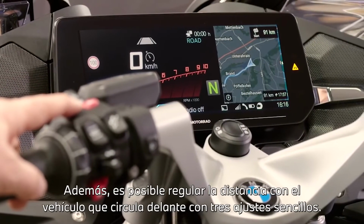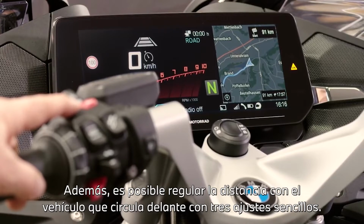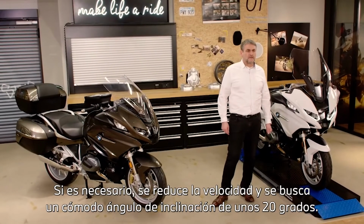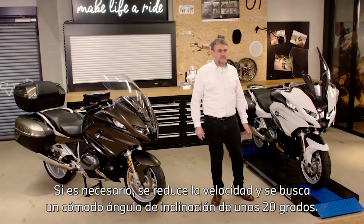Also, the distance from the vehicle in front of you can be adjusted in 3 simple settings. Even going through corners is no problem for the system. The speed is reduced if necessary, and a comfortable lean angle of approximately 20 degrees is targeted.